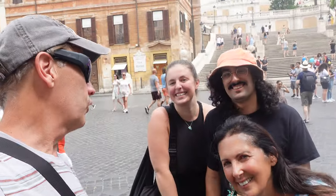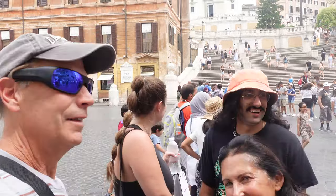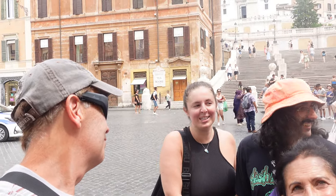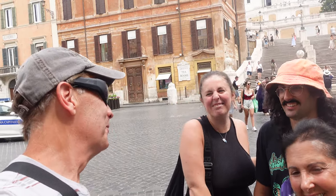All right, right behind us is the Spanish Steps. What do you guys think? Pretty cool. Beautiful. Yeah. Wow. How are you enjoying Italy so far? It's really nice. It's cool. For the hour we've been here, it's so amazing. It's very hot. Well, there's more to come. Yep. Definitely more. Yeah.